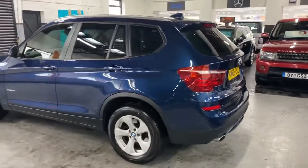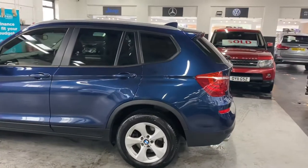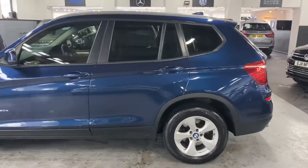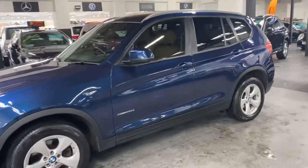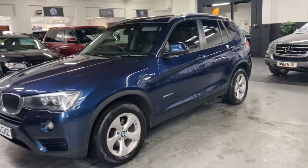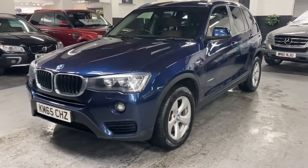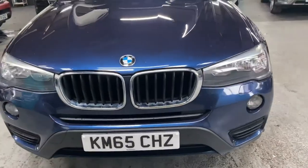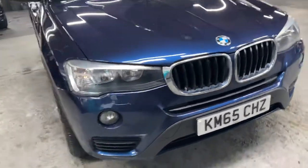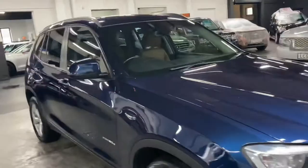Benefits from having satellite navigation also. Heated seats in the front, auto headlights, front and rear parking distance control. And I said the xDrive denotes it being the constant four-wheel drive version, because they do this in a two-wheel drive.